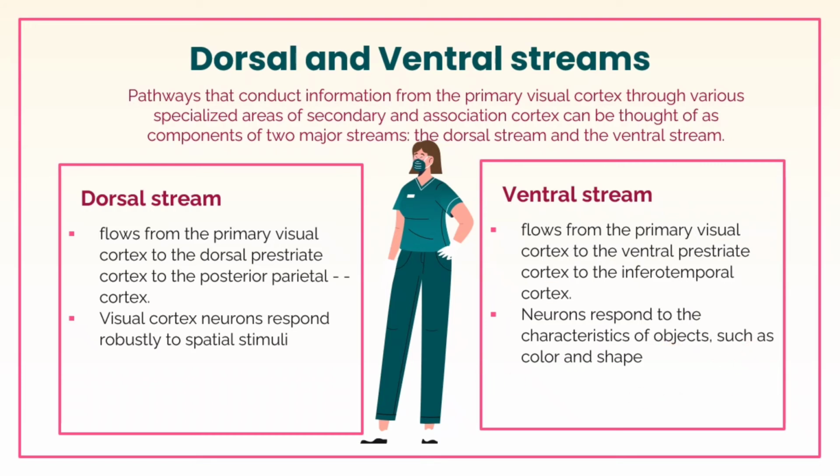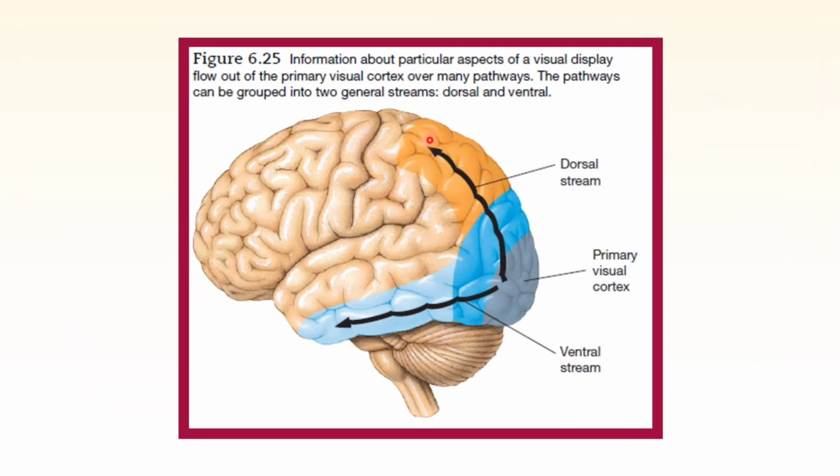Okay, so in this figure, we can see the two streams. So this one here, we have the dorsal stream. The dorsal stream flows from the primary visual cortex to the dorsal pre-striate cortex to the posterior parietal cortex. And on the other hand, we have the ventral stream, this one here. So the ventral stream flows from the primary visual cortex to the ventral pre-striate cortex to the inferotemporal cortex.